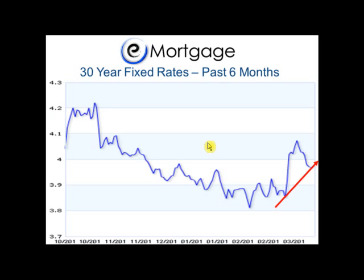Okay, here's a graph that shows the 30-year fixed rates over the last 6 months. Again, you can see that rates declined very nicely up until just a few weeks ago, and we saw a little bit of a bump up in mortgage rates, and then just in the last number of days they started settling back down again. But I kind of think there's a little bit of a trend upwards.